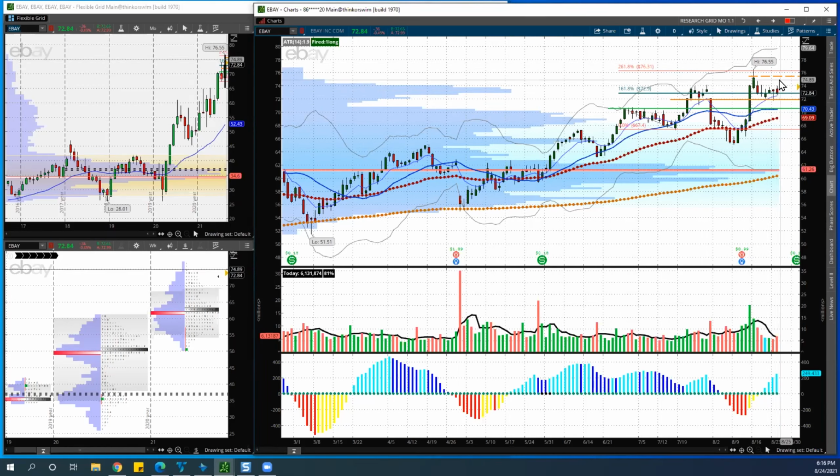74.12, 74.25, 75.40, 76.50, and then we see where it goes, right? I haven't traded eBay in a while, so I don't know how it does, but at least the chart looks really good. It's over 74.25 for 76.55, and then we go and hit those here, probably the 79.30, the 79 area, which is like 3 standard deviations. So I'm expecting that one to enter into an expansion phase, a price discovery phase.